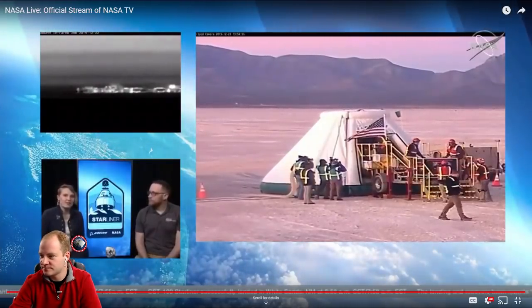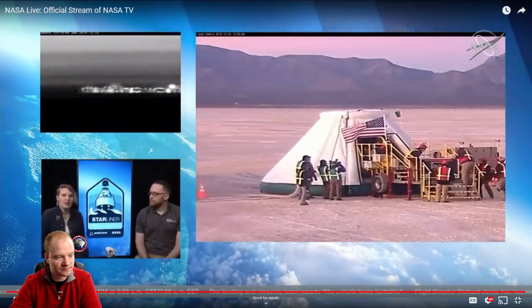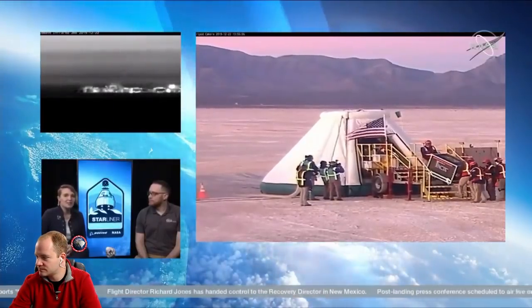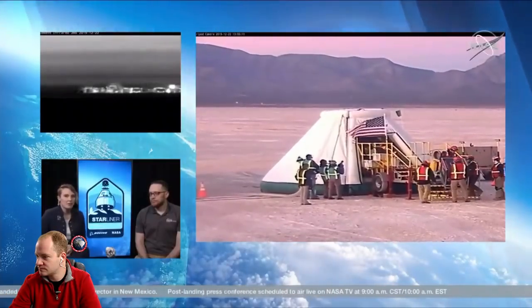That the inside of the vehicle was even better than we expected is such a great feeling, to know that we not only did our job, but it performed better than we hoped it would. So that's really, really good to hear, and I think that puts a lot of confidence in these systems going forward.